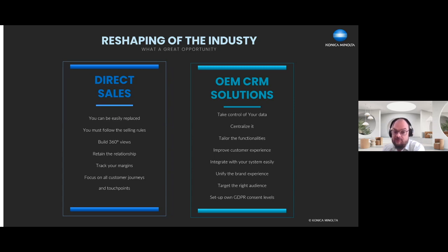Dealerships need to focus on providing unique value for customers, such as personalized service, expertise, and convenience to remain relevant in this changing landscape.